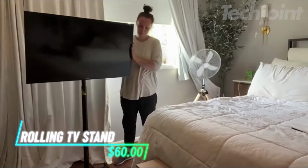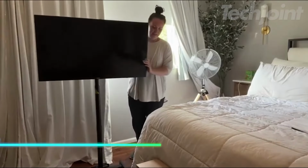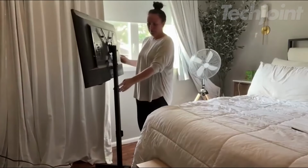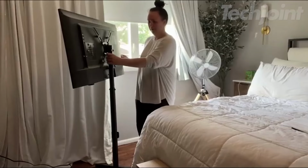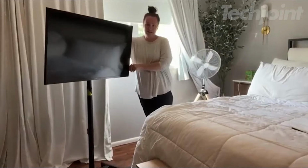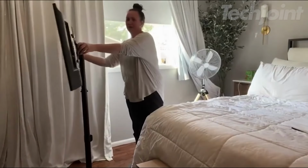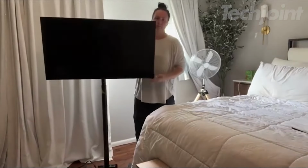Elevate your viewing experience with this versatile mobile TV stand, designed to accommodate screens from 26 to 50 inches. It features an integrated power outlet and cable management system, eliminating clutter and providing convenient access to power. With adjustable height settings and a tilting capability, you can customize your viewing angle. The smooth rolling lockable wheels ensure easy mobility, making it perfect for any space in your home or office.